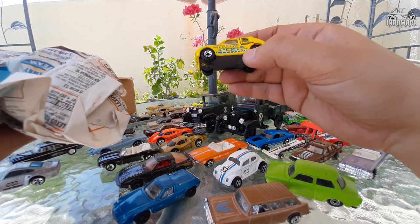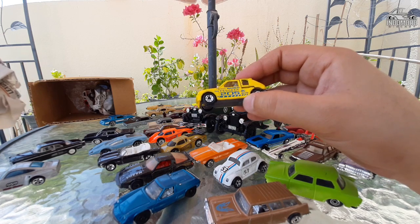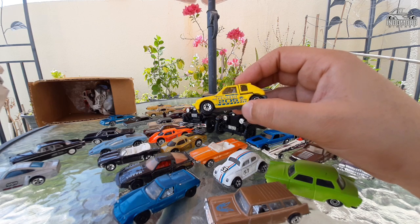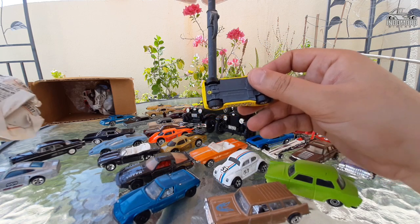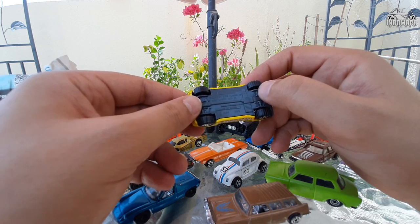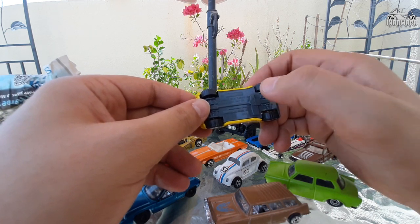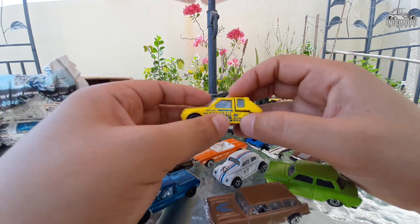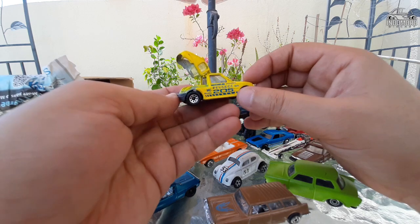European Cup. A Peugeot. A Peugeot 205. In French, Peugeot 205. Vous voyez ici Pioneer, Michelin, Minolta. Wow. Matchbox is rarely producing European cars. 1984 Peugeot 205 Turbo 16, scale 1:55. So we can open the, wow, racing car.